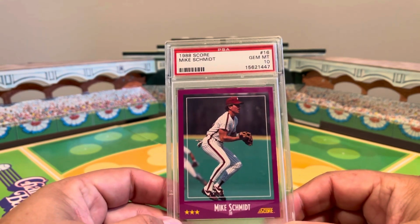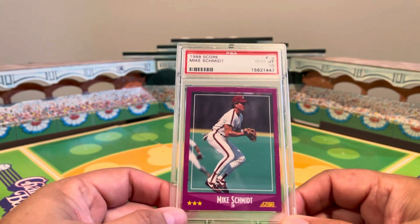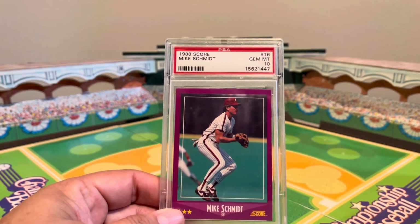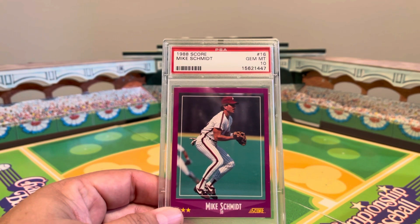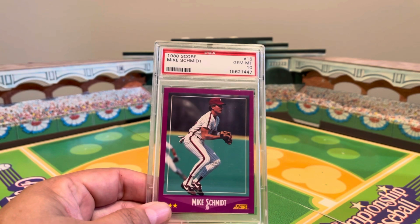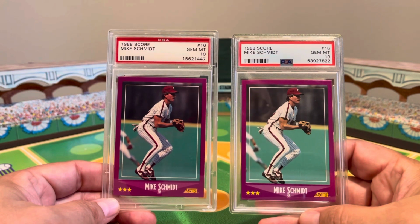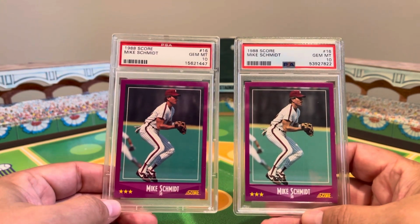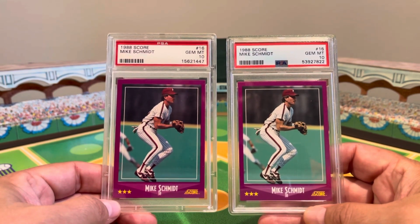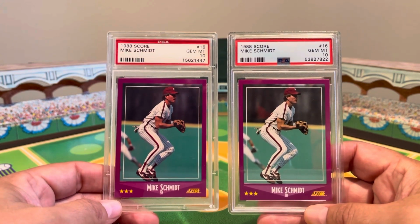So I started thinking to myself, well, gee, if these cards are really only a pop report of 51, and they're only selling for a couple bucks, why don't I get a couple more? Almost like an investment, so to speak. So I did. This one is actually not from my PSA set registry. That one is somewhere else. This one is another one that I purchased when I saw it go up for sale. Because again, they're only selling for $35 to $50. And there's only 51 of them in existence. And I've got 3 now.